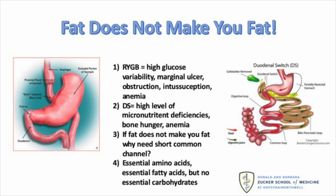Again, one of our biggest goals has been trying to match our bariatric procedures with our understanding of obesity. When bariatric surgery was developed, many people had the erroneous notion that fats made you fat. That's why we needed a short common channel to make our operations really efficacious, like what we see in the laparoscopic duodenal switch. We now understand that that's not a correct viewpoint.